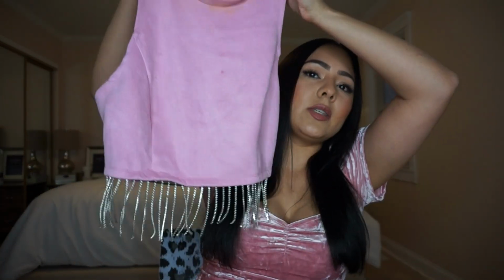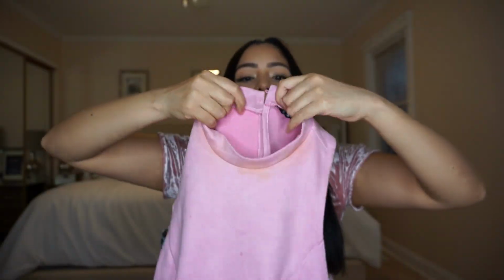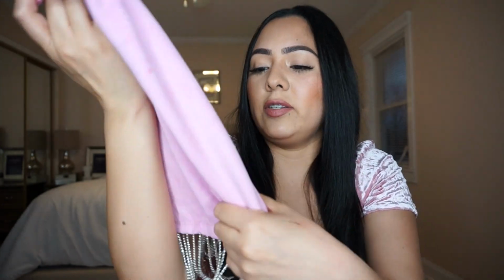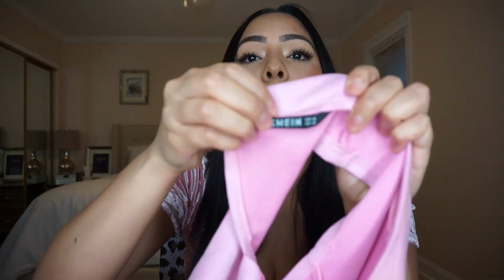So this is the little top. It has these little rhinestones, and then it buttons in the back. It's like a little turtleneck. It's suede, like velvet suede. Super cute. This one's size... this is a medium. See? Medium.